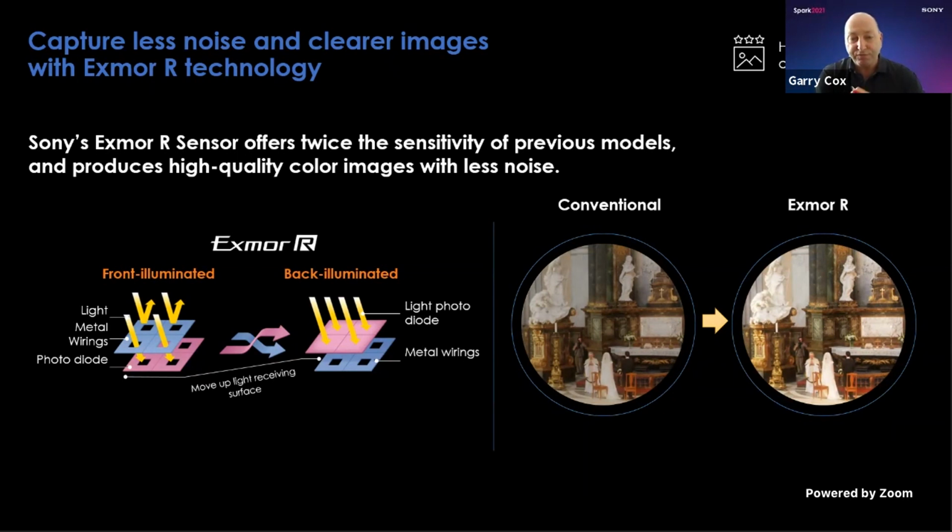With Exmor R, because we flipped the structure as to how the different layers are built within the sensor, the metal wiring frames are underneath the photodiode. In essence, what that means is more light can hit the photodiode for the sensitivity. So this means we can provide optimum video quality with much less noise on the image, and this performs a much higher, brighter, and higher resolution video output from the sensor. So the Exmor R sensor is definitely the way forward with the SRG camera range, and it's been introduced to the later models. Yeah, thanks, Gary.